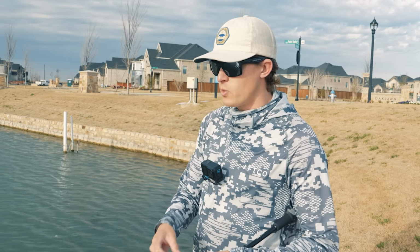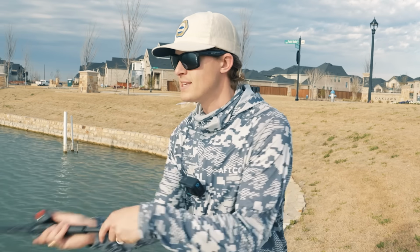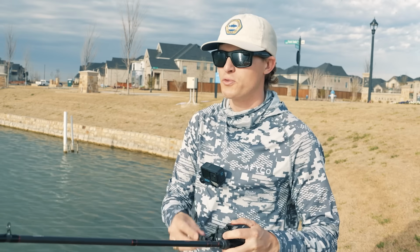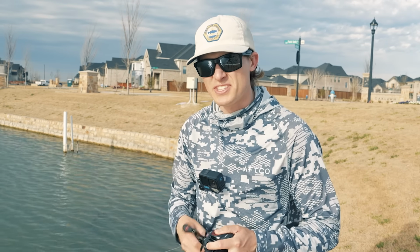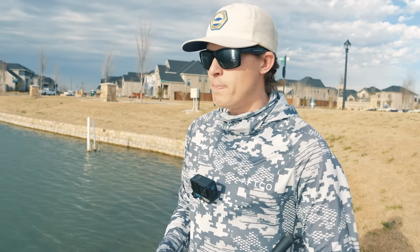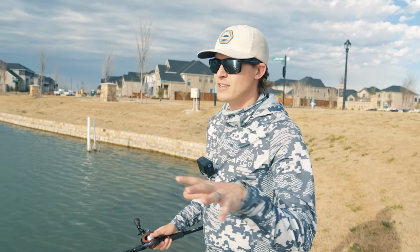And because of the wind, that is why I'm choosing to throw two reaction baits. I've read the comments. I know y'all want me to slow down and fish stuff that's not total reaction, but especially in today's conditions, not only do I want to catch them on reaction baits, I feel like these lures are actually my best shot at catching fish, and hopefully they're active because of the wind.